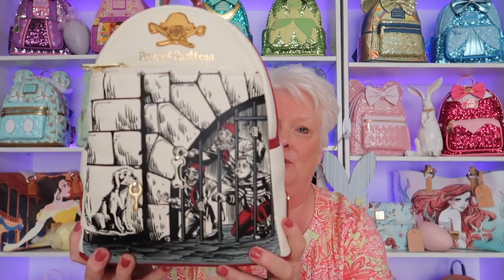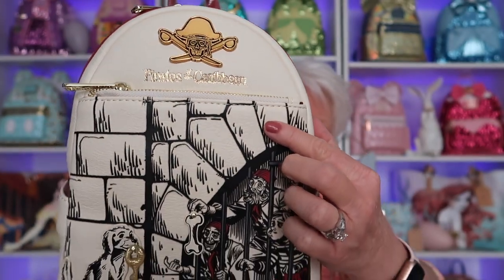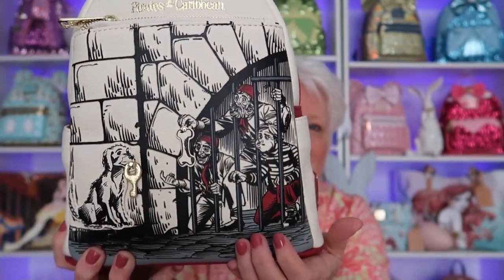Okay, the next bag I want to show you is a bag that I had shown you one of this theming before, but these were in a tote, so I didn't have them together. But this is the second bag that I have in the Pirates of the Caribbean. Y'all, I love this bag. This was on Shop Disney. I just love the colors, y'all. It's absolutely gorgeous. Look at this up close. So pretty. I love this whole scene.